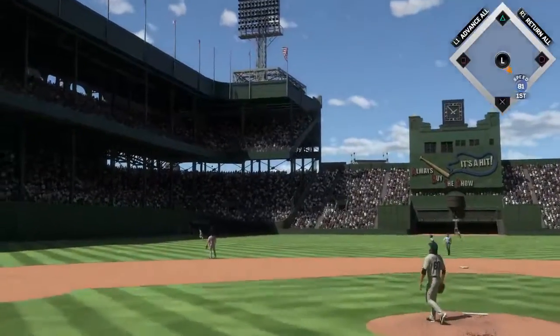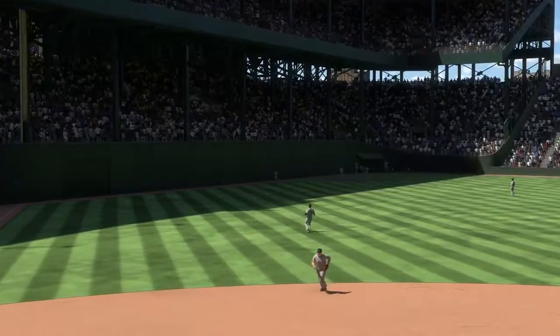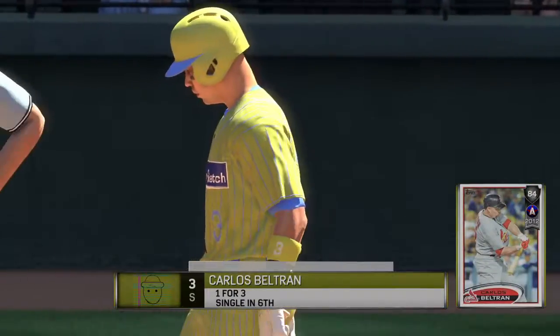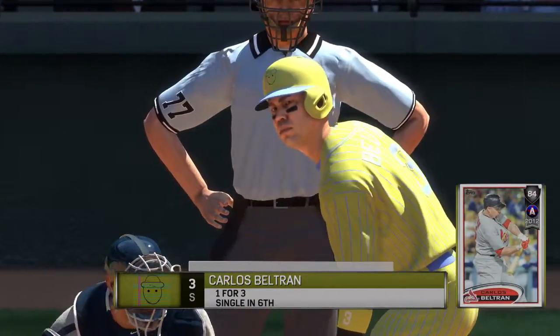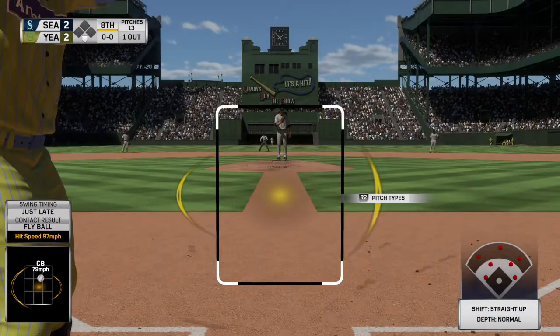Skied in the air to straightaway left. Gamble has to retreat a bit, but he gets there for out number 1. Now batting, left fielder, here's Carlos Beltran. He's got a hit in 3 at-bats to this point.